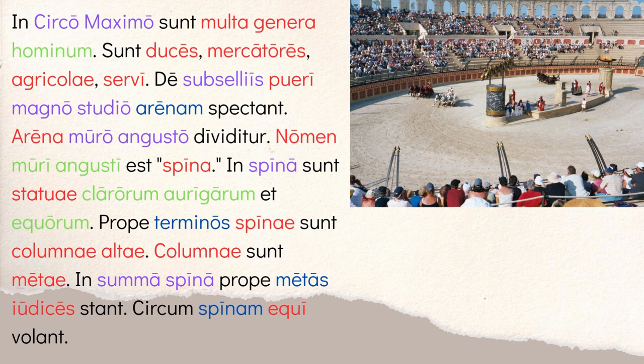And these are sometimes called, well, they're going to see here, they have the metae, the turning posts. So you'd have them there as a way of telling the charioteers where they need to make their turn. So you have columnae sunt metae. There we go. So the columns are the metae, the turning posts.